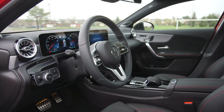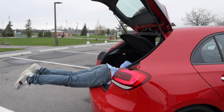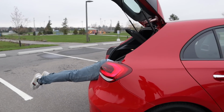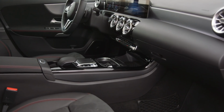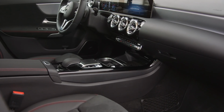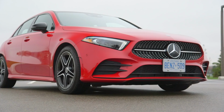The inside of the A-Class is stunning and modern, and despite its petite looks from the outside, it actually has a more cavernous boot space than the Golf R. But as Thomas said, we want to find out if that's enough to make up for its inferior performance numbers, and in the real world, how inferior do those numbers actually feel?